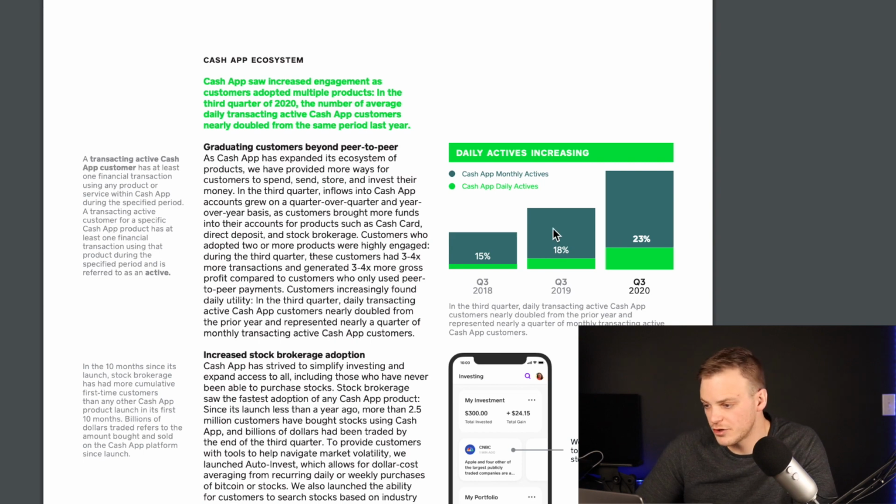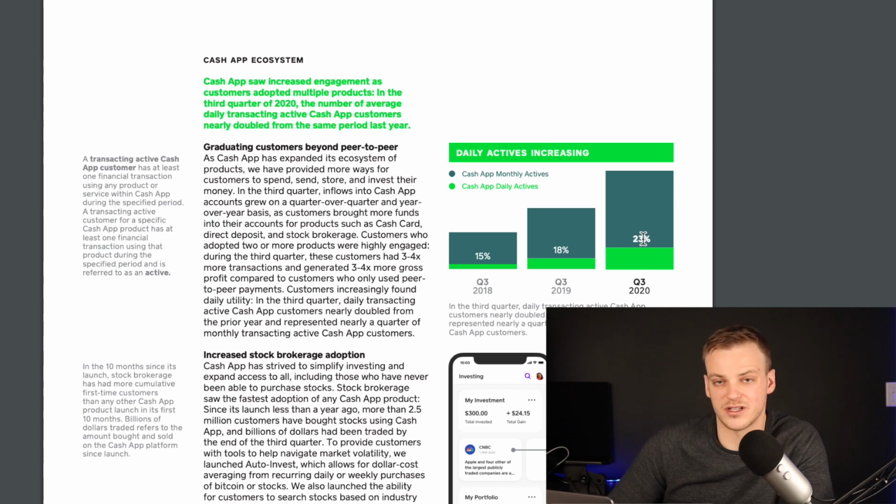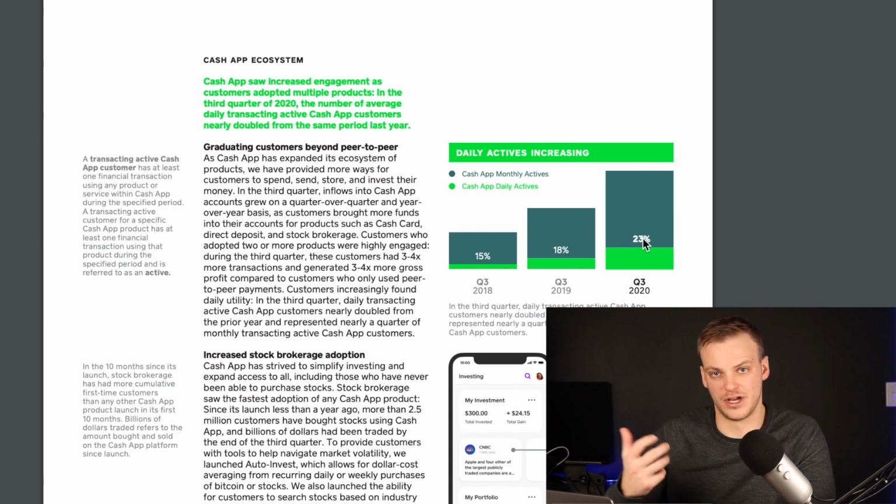Coming down here a little bit further, you can see that daily actives are also increasing. In quarter 3 of 2018, it was 15%. Quarter 3 of 2019, it was 18%. Now quarter 3 of 2020 is at 23%. I would not be surprised to see this increase further, especially when you have Bitcoin or stocks. It's kind of addicting to get onto that app daily and maybe move some money around or buy something or sell something.